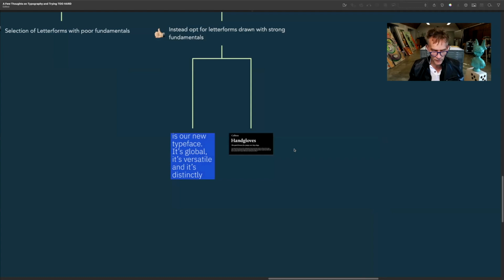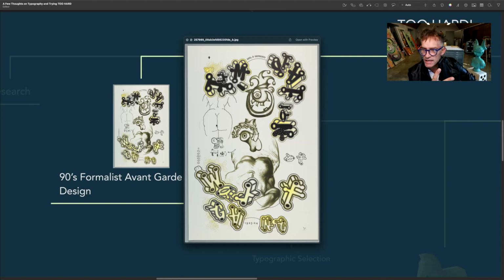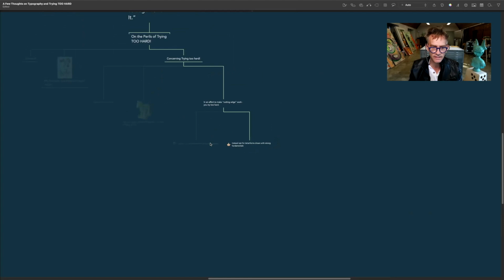If you're going to get involved in work like this, there are two ways to approach the program. Fundamental to it is designing typography. But the composition itself can be interesting if you're selecting fundamentally sound typography. The way not to do this is to select these types of letter forms. This is the problem.